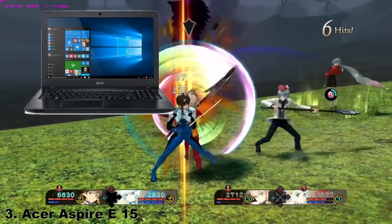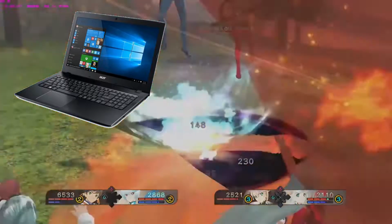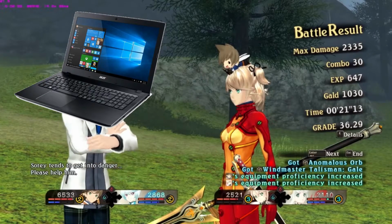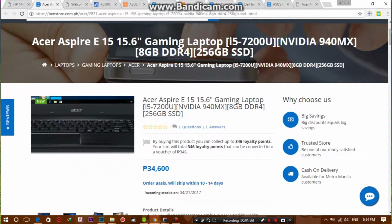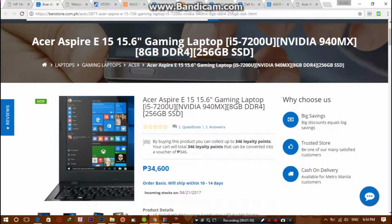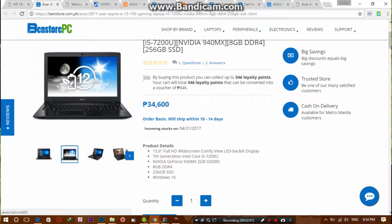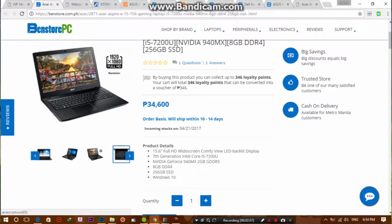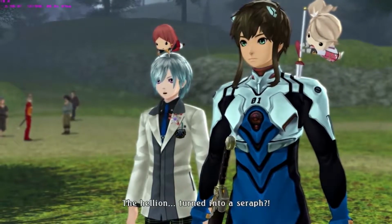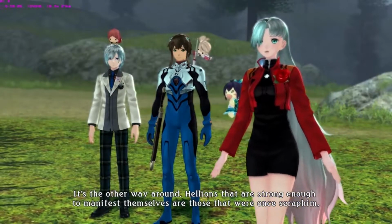Whereas the next one here is the Acer Aspire E 15.6 inch gaming laptop. I already mentioned why you had to hold this one, because in number 3, this one has a better spec. Core i5-7200U, the same GPU, different RAM capacity of 8GB DDR4, and different storage because this one has a 256GB SSD at around 34,600. But you can get a 1TB hard drive if you want to add additional storage for this, depending on what store you are from. So this is from Ben Store, and yeah, 34,600, not a bad deal. It can give you some of the stuff that is really great for a budget gaming laptop.